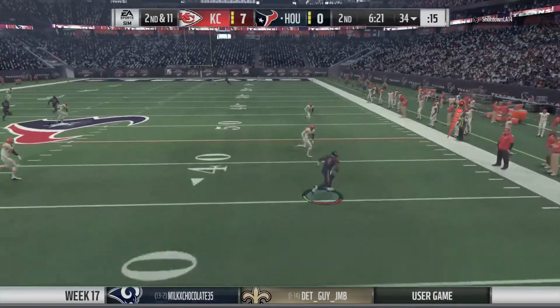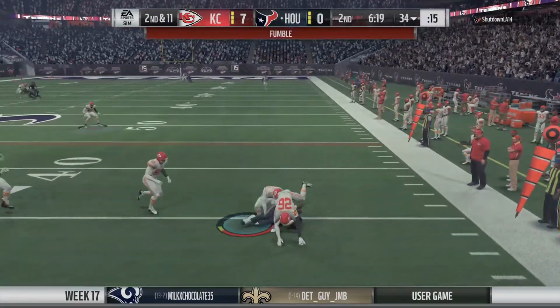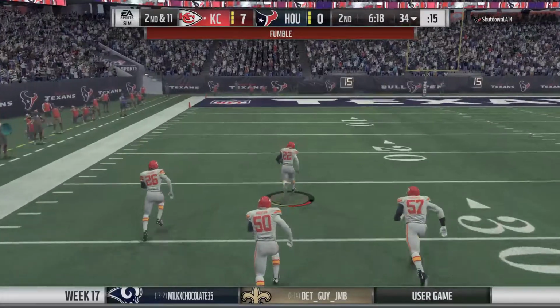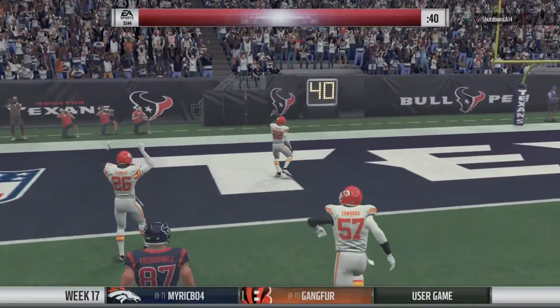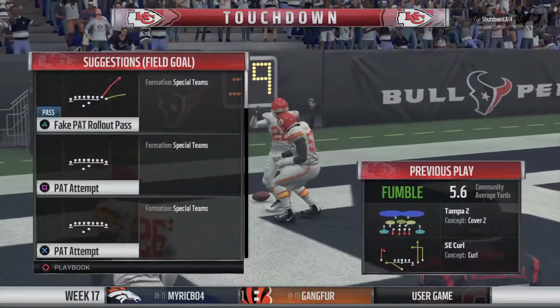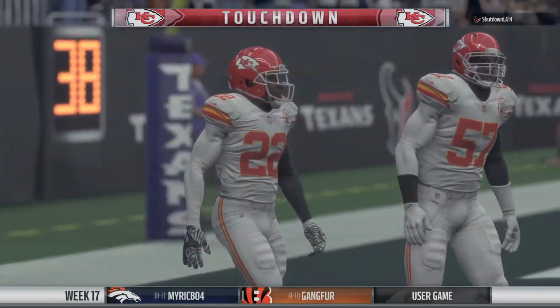Flushed out right. And he's got some... Oh, the ball is out. Watson lost it. And it's picked up by the Chiefs. Well, he's free going down the left side. It's a foot race. And he will score. Touchdown, Kansas City.